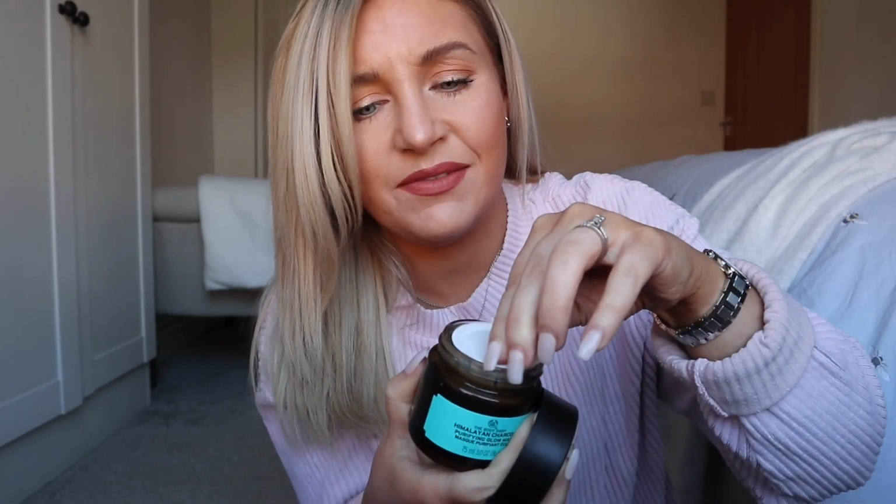I actually got a tester pot of this from the Body Shop because I wanted to see how my skin reacted to it. It is a little bit pricey, and it is the Himalayan Charcoal Purifying Glow Mask. This smells incredible. It's got like a menthol sort of scent to it, and I was thinking, whoa, what if that's really, really harsh, and I try it and my skin absolutely hates it, and it's like £17. So she gave me a tiny little pot of it, and I absolutely loved it.